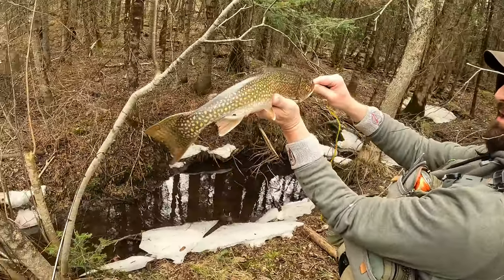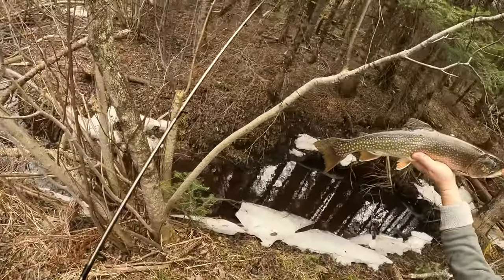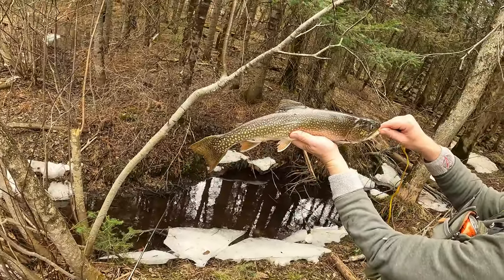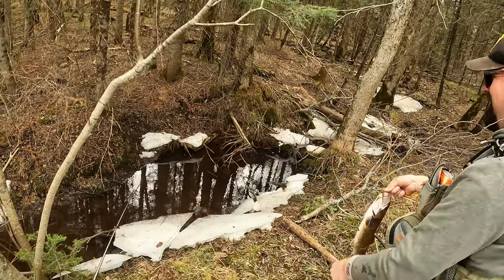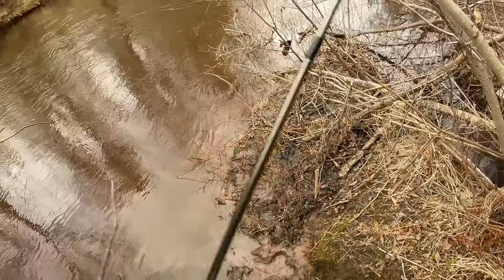Telling you, it's worth it. Hey, if we catch a stringer of those, that's good. Those are great eating. It's like an exotic, like a tiger sort of, you know, look at that buddy. Beautiful splake. Oh yeah, we'll be eating tonight.